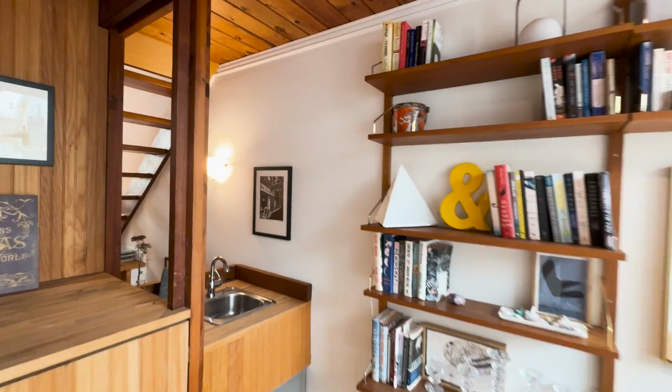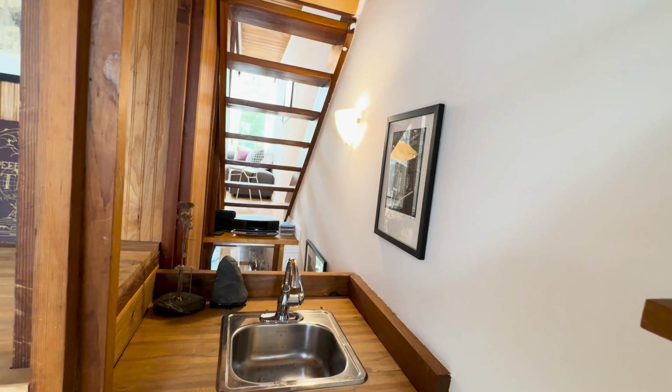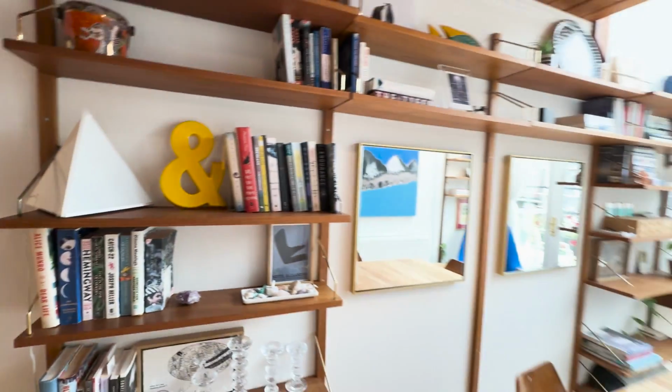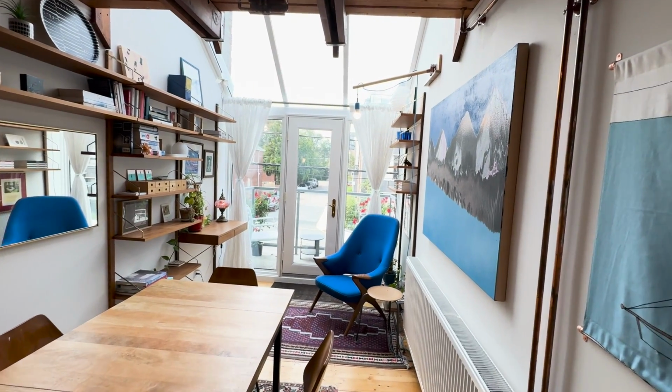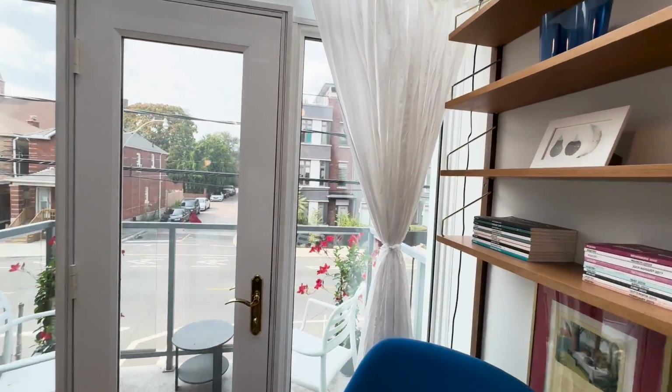There's a sink here. You may think it's a bit out of place, but what if you want a gulp of water while spending your time in the rec room? Perfect place again to sit by the balcony and read a book or just look outside. So let's go outside actually.